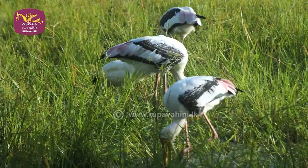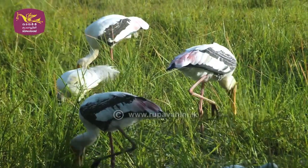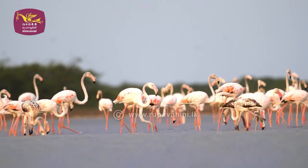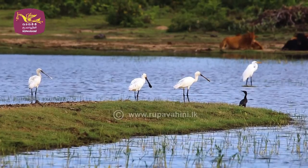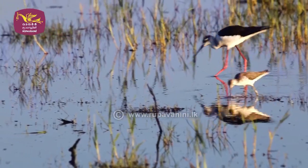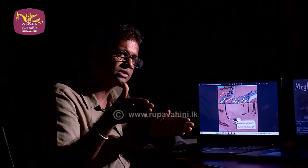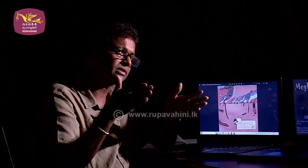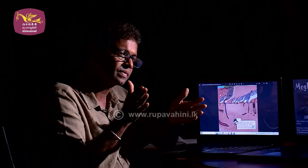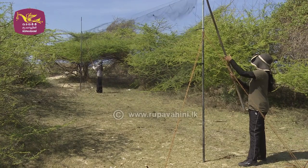And storks, especially the large storks like painted storks, adjutants or black-necked storks, will walk into the water with their long legs like a stilt fisherman and wait till large fish come, and then they'll use their powerful beaks to forage. So none of these layers compete with the other layers. As a result, very large numbers, thousands, tens of thousands, and in Mannar, for example, sometimes nearly a million birds can aggregate into one location without competing for it.